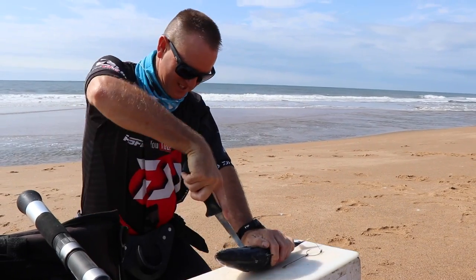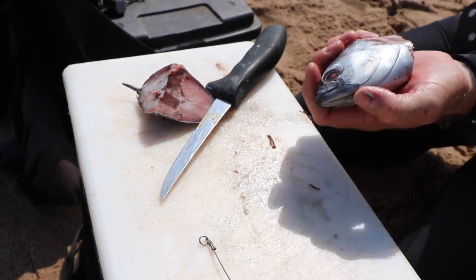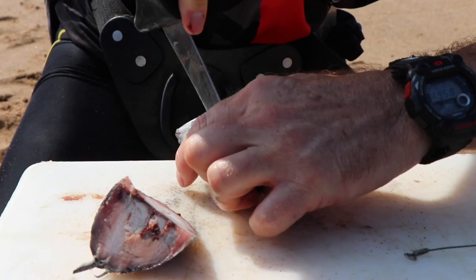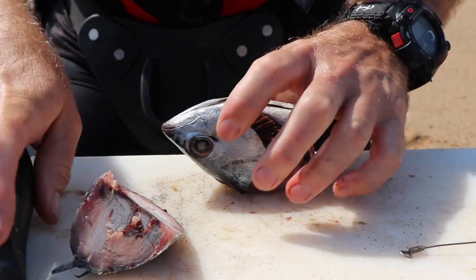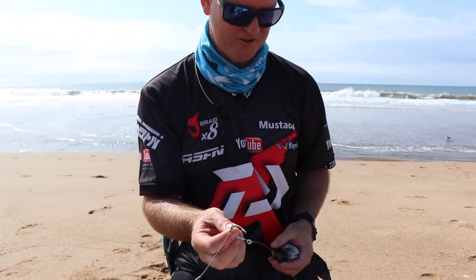Bait is as frozen as can be, dry ice that we have. Just exposing a lot more of the actual flesh in that, so I'm just gonna cut off the gills a bit. I like to open it up as much as possible, just to allow a lot more of that smell and flavor to go through.